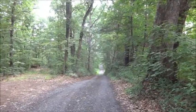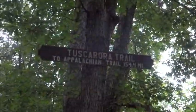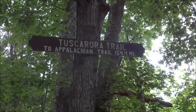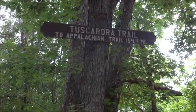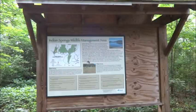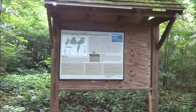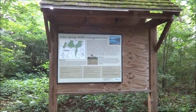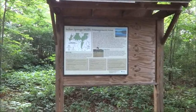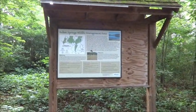All right, after about a mile and a half down the road, you do come to this pretty cool sign in the tree. Obviously old. It's been about a mile and a half of just walking on the road. Coon Road. We're about done to finishing the road walk here. They have the Indian Springs Wildlife Management sign. We've been walking on the road for 2 miles. And we're about ready to hit Pectonville Road, which will be a hard macadam road.